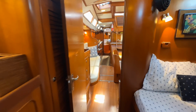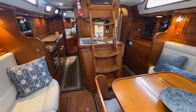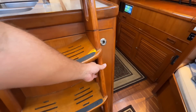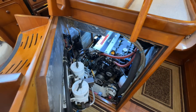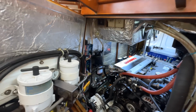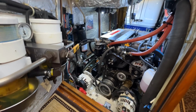Pivoting around, we're going to go back and take a look at the heart of the beastie here. Now, if you've read the listing already, you'll know that this boat just had a brand new Yanmar 4JH110 installed. Now, originally, this Hylas 46 had a 75 horsepower, which most of these boats came with. So this is a significant upgrade in power and offshore potential.